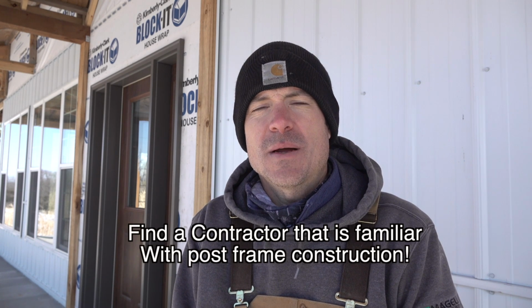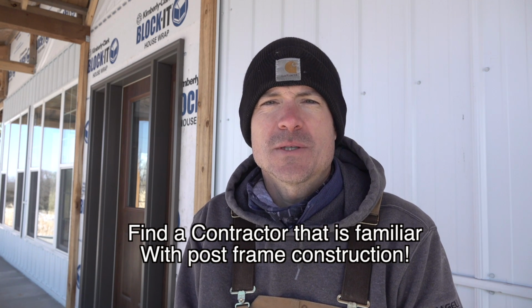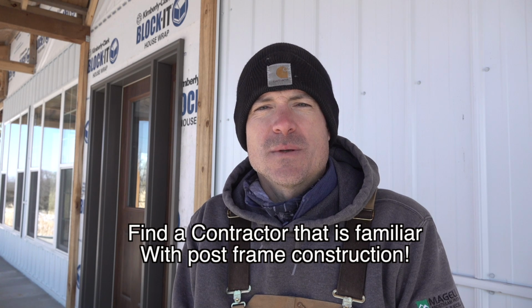But when you're thinking about having somebody build it, you want to find somebody that is knowledgeable about post frame construction and that is going to build it the way they're supposed to be built, using the proper nails, all that kind of stuff. So just keep that in mind.